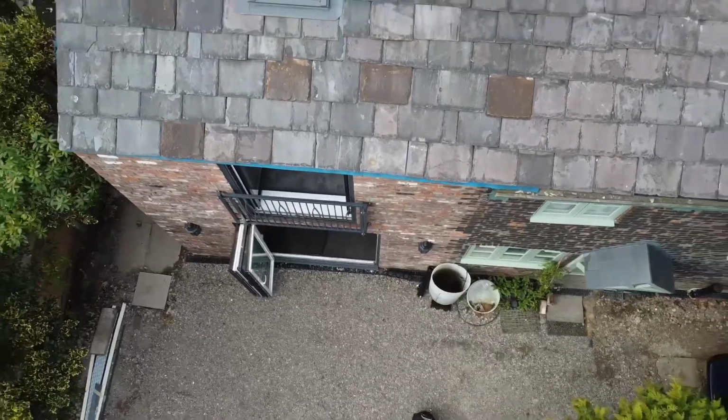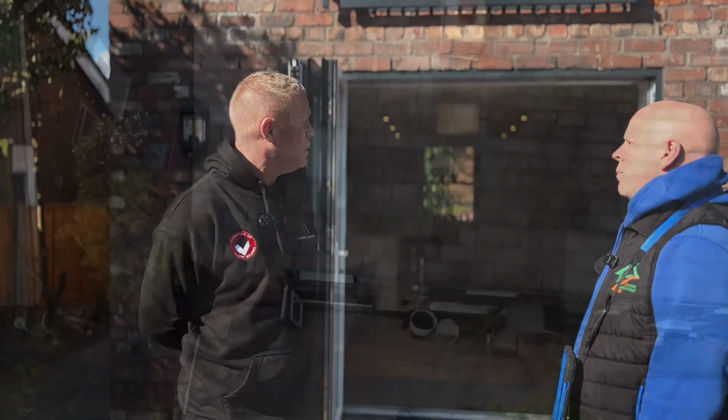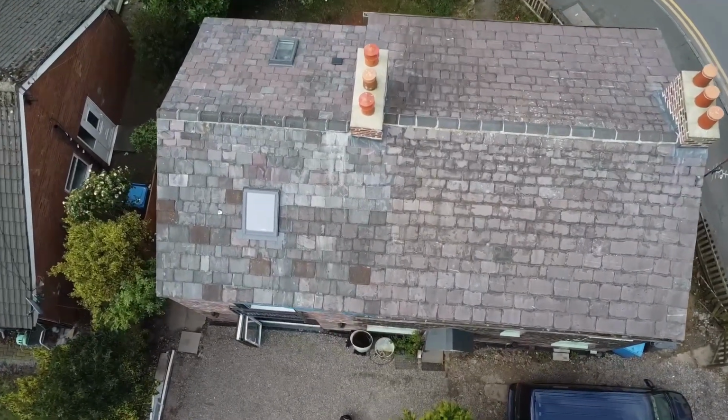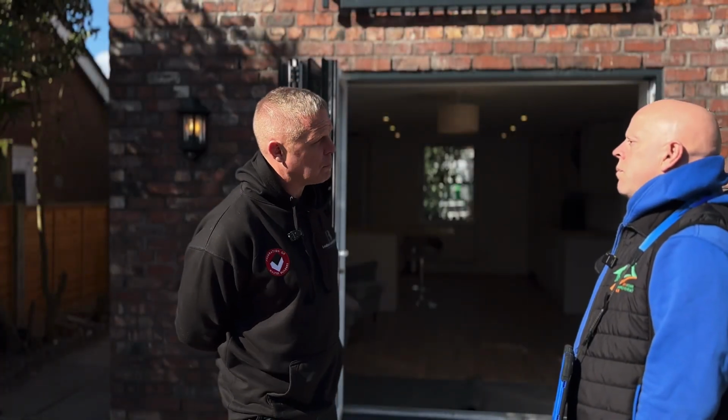That was the biggest consideration, trying to find a brick that was sympathetic to the existing house. There is a slight difference, as you can see now, but the idea is we're going to wash them all with a black stain to make them all original and keep it as aesthetically pleasing as possible.